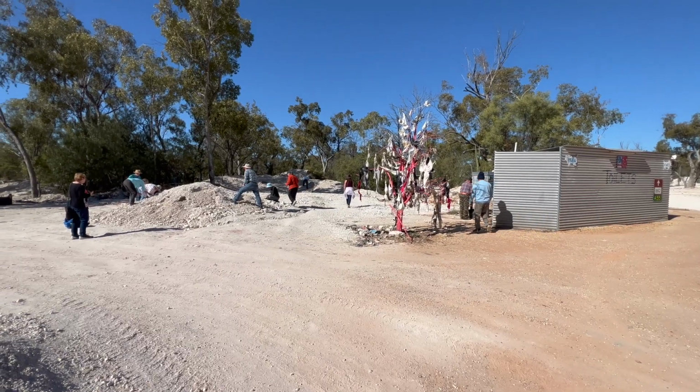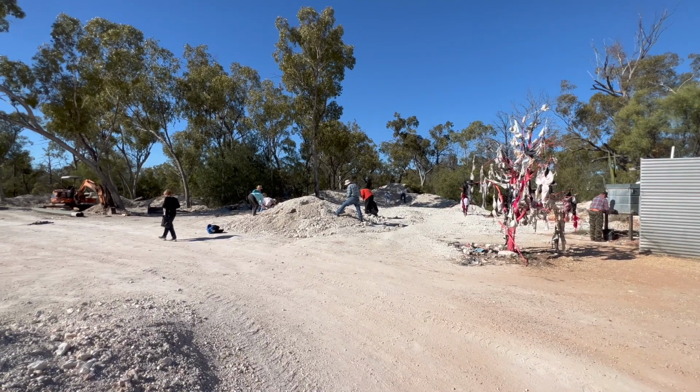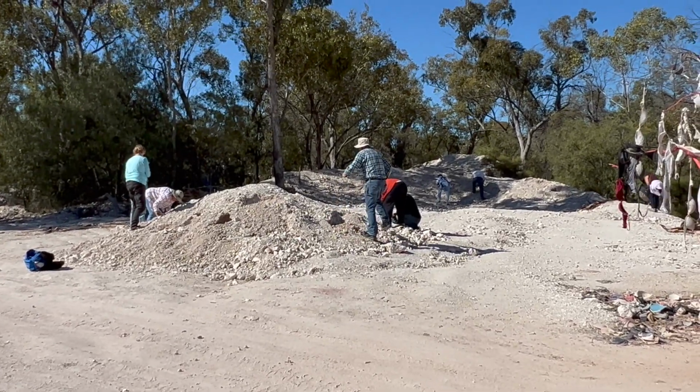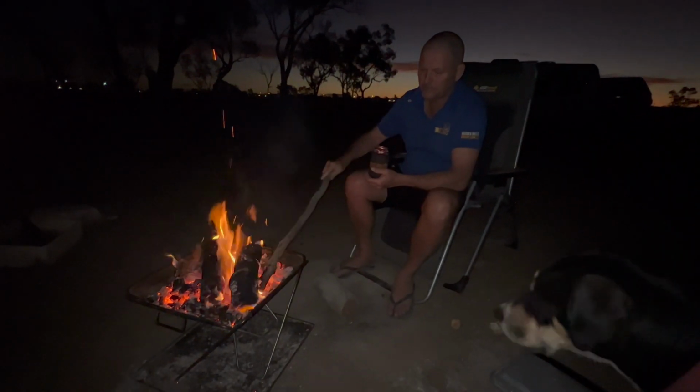Here's a few tourists trying their luck at opal hunting, just in the piles of stuff near the pub. Guess you never know.